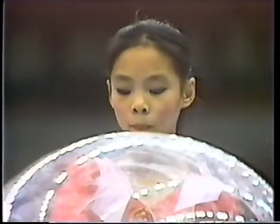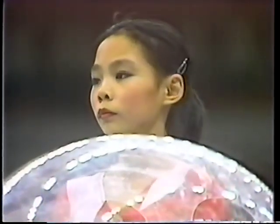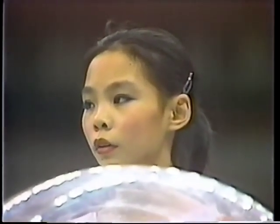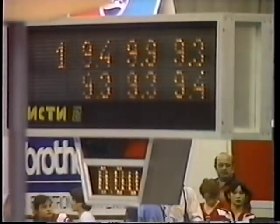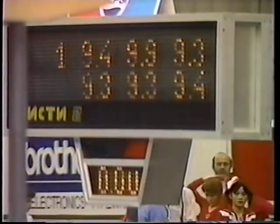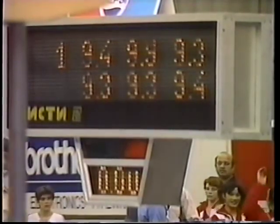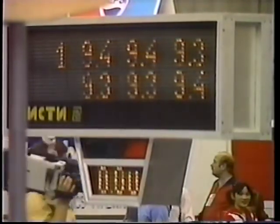She comes into the competition with a 9.7. Remember, Shevchenko is already through. She's in first place with a 19.8. Wilborn is in second with a 19.68. This is Cuiting, Chen Cuiting of China. She needed a 10 just to move into second place. And you see her scores coming up now on her first vault, and it's going to be almost impossible, in fact, practically impossible for her to get that perfect 10.